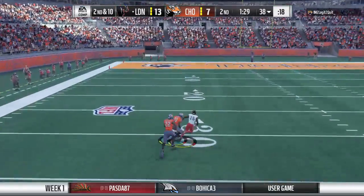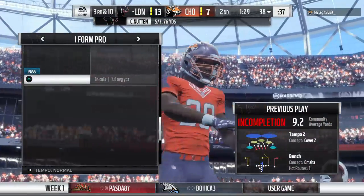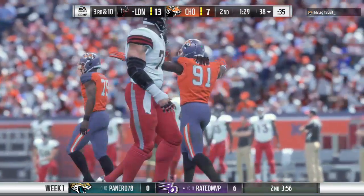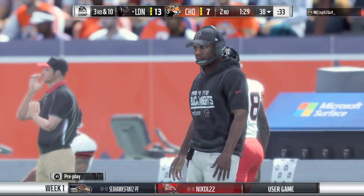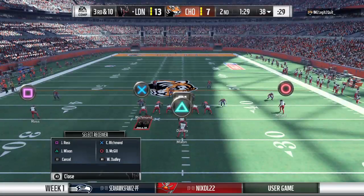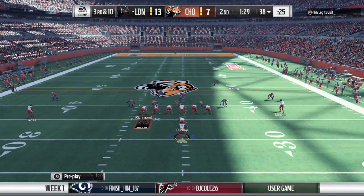Going deep downfield for Ross. And incomplete there. A nice hit. Jars the ball free and brings up third down. One of the toughest things about playing defensive back is pattern reading, trying to figure out what they're doing. And on that one, they had the fly, just sending a guy downfield with the in route accompanying it, what people call a dagger route, trying to hit the guy underneath after the clear out.